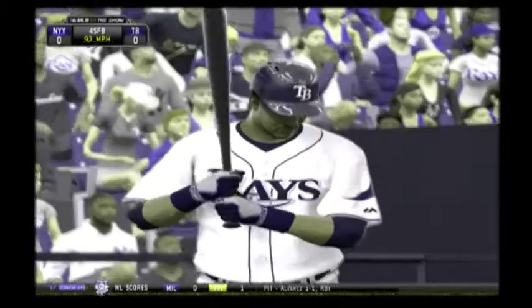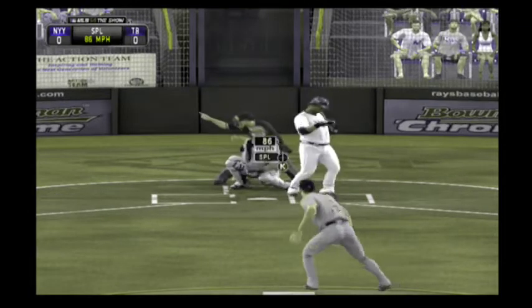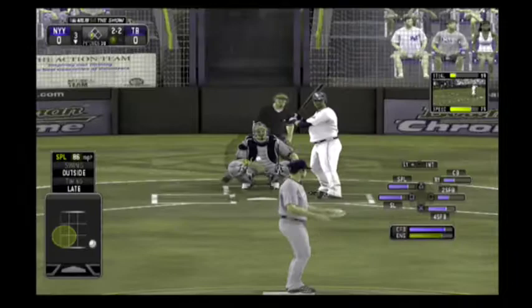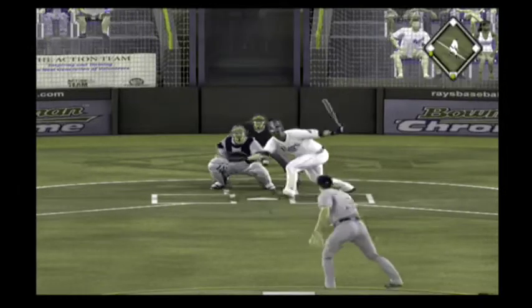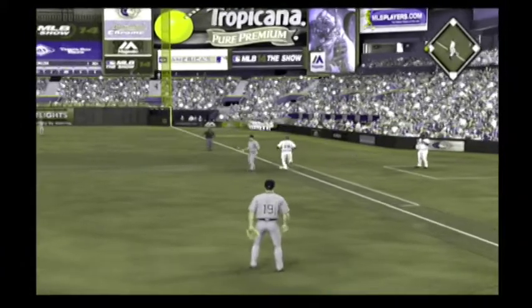Checks his swing here, but he does so in time. He just about went around. He was lucky to put on the brakes when he did. And a swing and a miss, as that looked like self-defense there. It's 2-2. Dick. Throw on to Teixeira, 2 down.